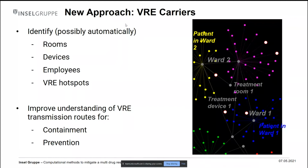and then we should be able to screen them. But we are also interested in looking into whether there are something we call VRE hotspots, which is a more general term for something that either is a super spreader, for instance, something that distributes this VRE a lot, or if there are some people that are highly vulnerable. And in the end, we would also like to understand more about VRE transmission, how we can contain such an outbreak, and how we can prevent future outbreaks.